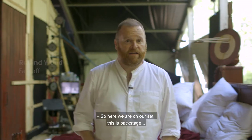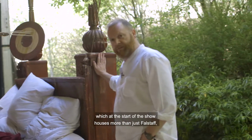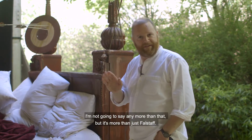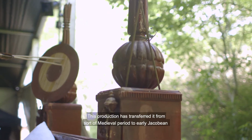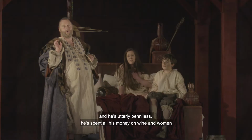So here we are on our set. This is backstage, ready to go. As you can see, this is Falstaff's bed, which at the start of the show houses more than just Falstaff. I'm not going to say any more than that, but it's more than just Falstaff. This production has transferred it from sort of medieval period to early Jacobean, but Falstaff is very definitely a man of the previous era, and he's utterly penniless.